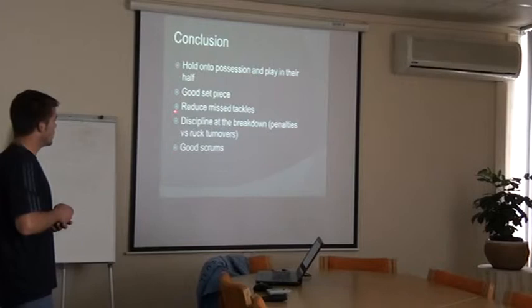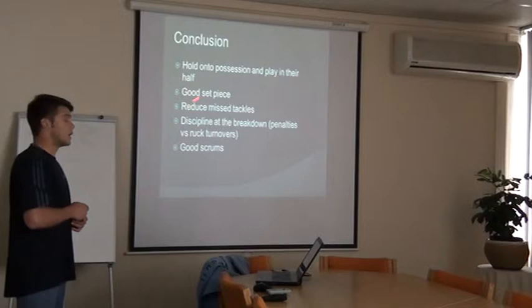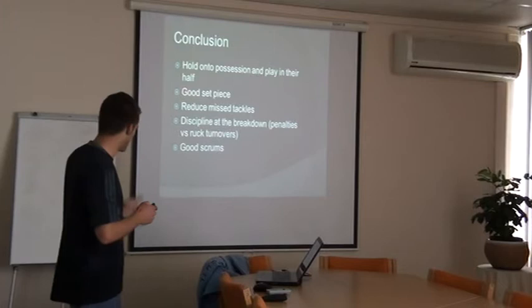We need to reduce our missed tackles by a lot. We will cover the missed tackles area. I think that was one of our big issues in this game. If we play a stronger side, they might make use of those.